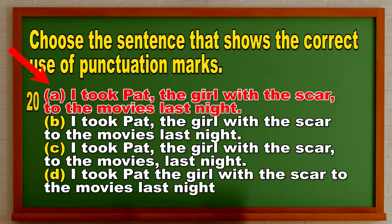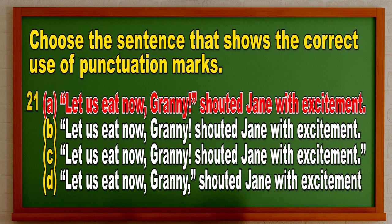Number 21. The correct answer in relation to the correct use of punctuation marks for number 21 would be A. Let us eat now, Granny, exclamation mark, close quotation, shouted Jane with excitement. Also, in 2019, there were further questions about punctuation.